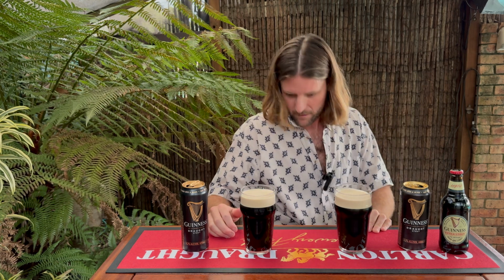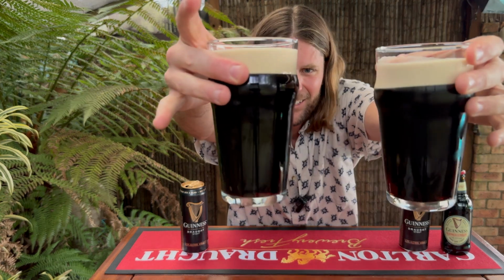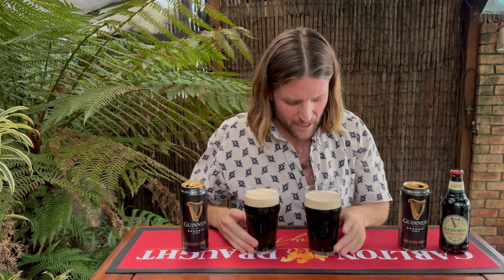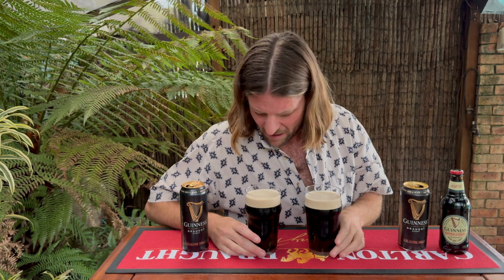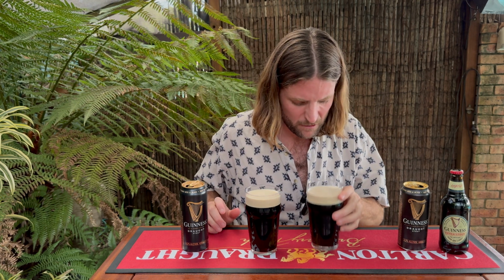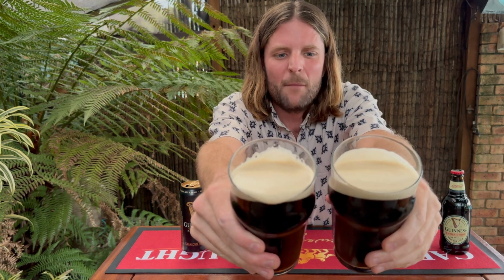Now let's hold them up. I mean, look, they look identical, don't they? You can't really say that they look different. The heads, both, yeah, pretty creamy there. If anything, the Australian brewed head is looking a bit better, but it has been settled for a touch longer. I don't know how good that camera view is, but anyway.